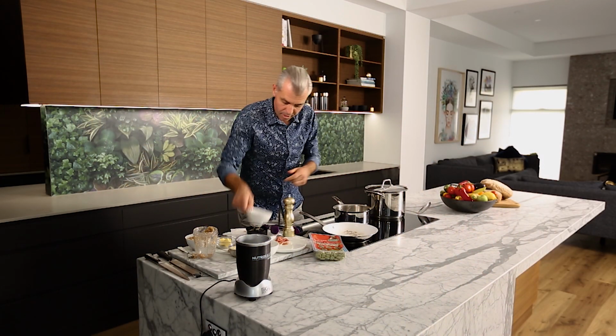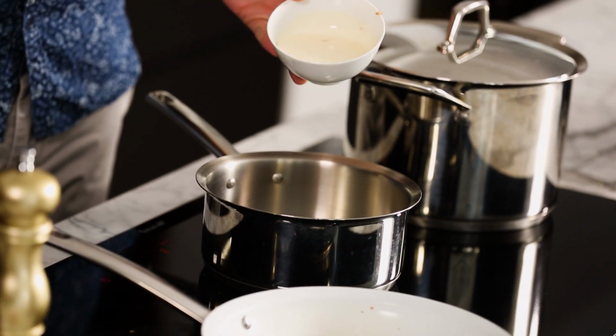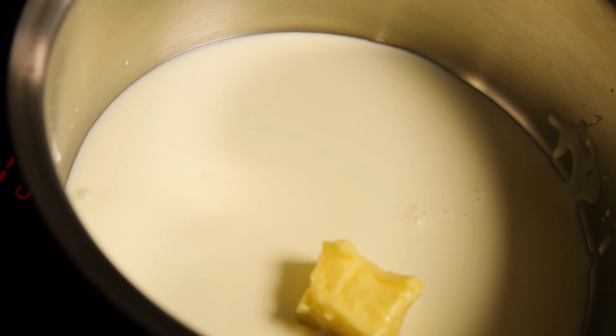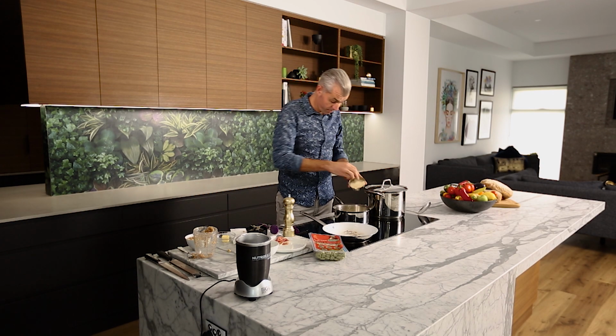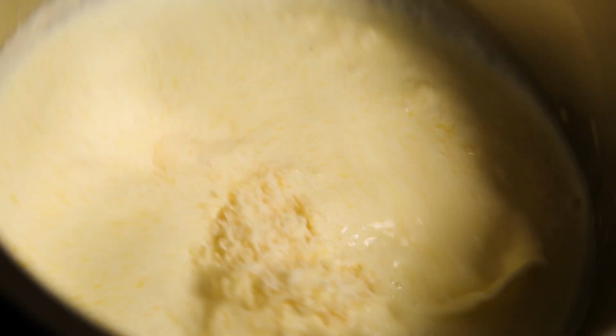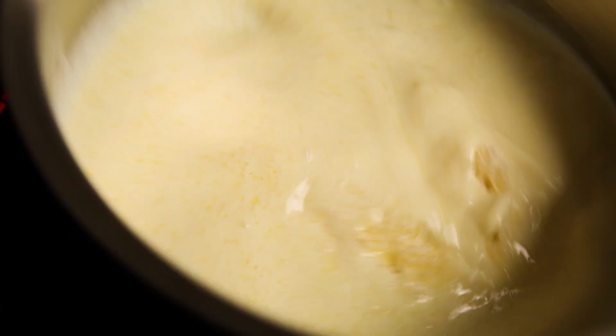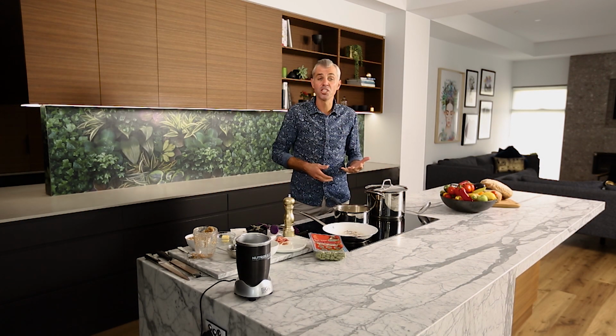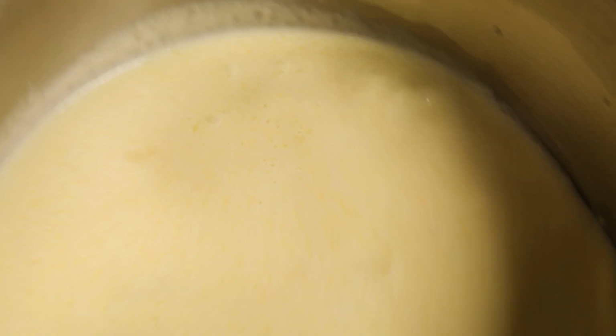And now it's time to make our Parmesan cream. Into a pot, some cream, some butter, couple knobs, and Parmesan. It's quite simple, and the only thing here is you've got to keep an eye on it that it doesn't boil too harshly, because what will happen is the cream and all the fat from the beautiful Reggiano will split and your sauce will be terrible. The consistency of the sauce we're looking for should just coat the back of the spoon. That'll take a minute or two.